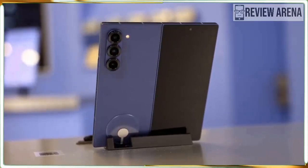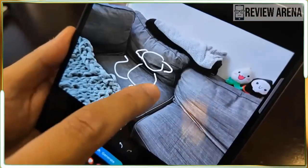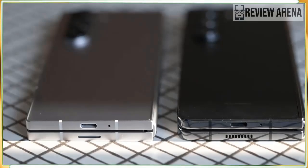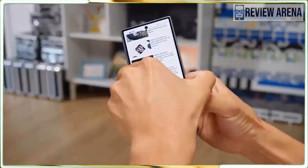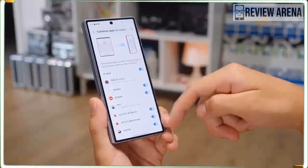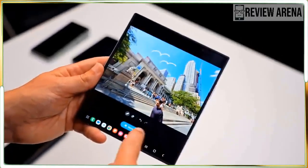But that $1,900 is pretty tough to swallow when Samsung hasn't made that many changes in terms of the hardware. The OnePlus Open's camera performance isn't quite as strong and it's a heavier device, but it's pushing the envelope a bit more with its multitasking software and faster charging, and you get a wider front screen for $200 less. Others may want to wait to see what the new Google Pixel 9 Pro Fold has in store. For now, I would say the Galaxy Z Fold 6 is the most well-rounded foldable phone for me, but it is still very much a niche device for power users.